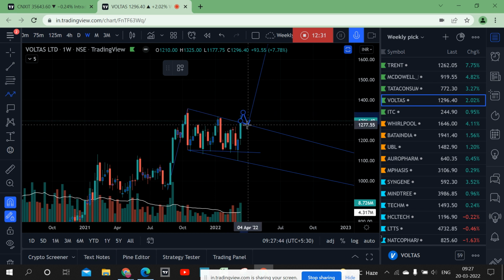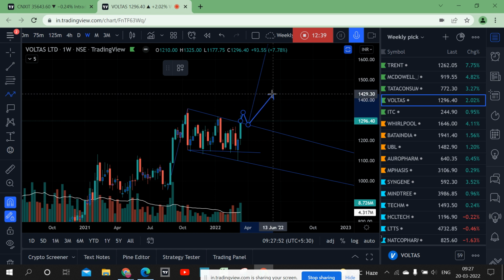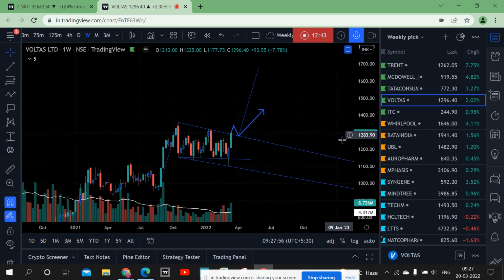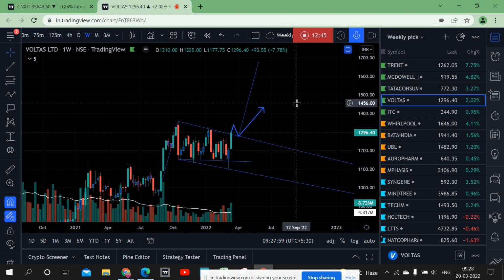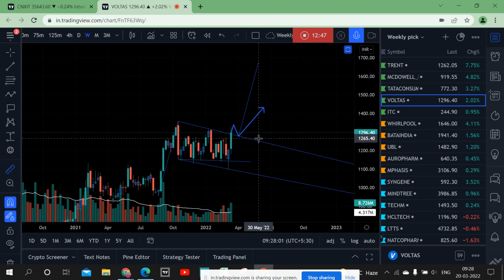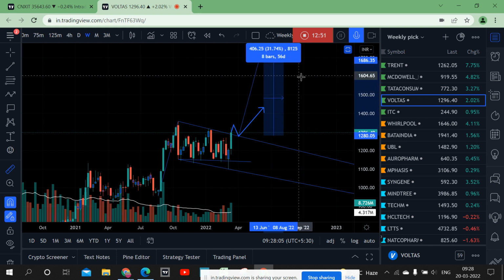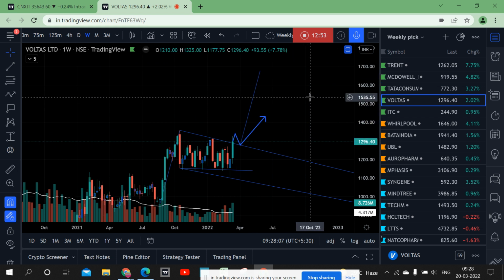You can accumulate starting from here, and any price which comes to the range of 1277 to 1270 is a very good buy, and they can aim for a target of 5 to 10% in a very short time. You can expect very good returns for short-term traders, like 31% in a very short term. We cannot say exactly the number of days it will take, but it will achieve.